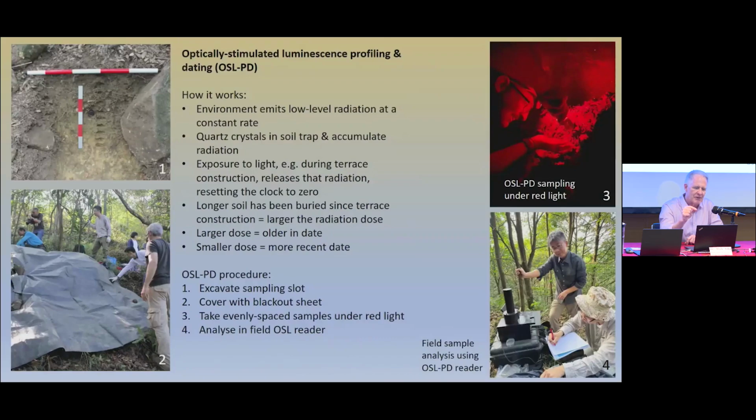So when the terraces were constructed, the hillside was cut. That would expose the sediment to light and bleach all those quartz crystals, releasing all the radiation. When the terrace wall was then built, the radiation would then start accumulating in the crystals behind the wall. So that gives us a point. If we get a date from beneath the wall or just behind the wall, that should date the construction of the terrace. So that bleaching at construction resets the radioactive clock to zero, is the terminology we use. The longer the soil has been buried behind the terrace wall, the larger the radiation dose, and therefore the bigger signal we will get with the luminescence.